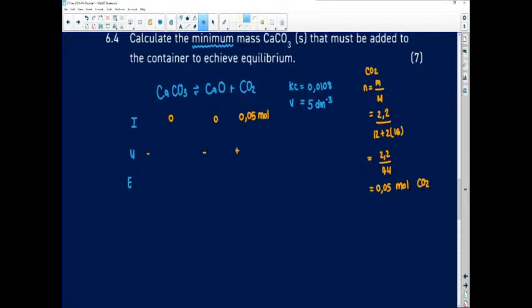For the CO2, I don't know what actually happened, so I'm going to just put an X there. It is a ratio of 1 to 1 to 1, meaning that here I'm just going to have X and X. For example, hypothetically speaking, had we had a 2X somewhere there, I would put a 2X because it's twice that of the mole. In this case, it's just a ratio of 1 to 1, so I leave it exactly like that.